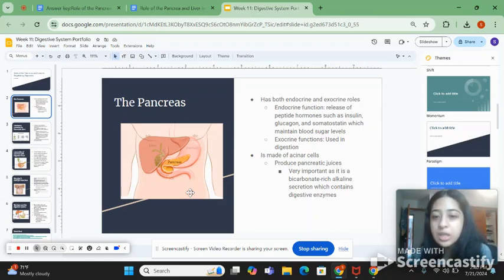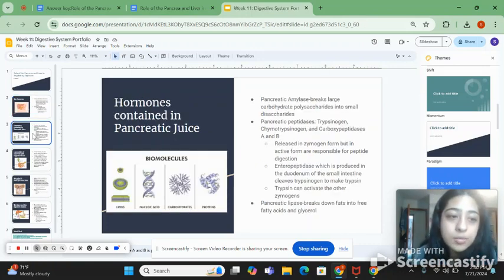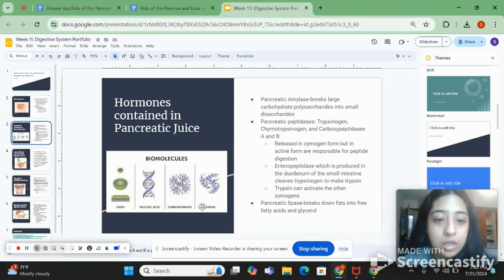So the pancreas is mainly made out of acinar cells, and these are the cells which produce the pancreatic juices. So the pancreatic juice is a bicarbonate-rich alkaline secretion, which means that it's mainly basic, which contains digestive enzymes that can be used within the duodenum, which is in the small intestine. So in this slide, I'm going to be mainly talking about the hormones within the pancreatic juices and the enzymes.